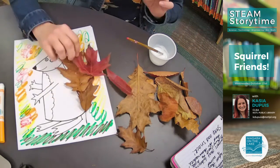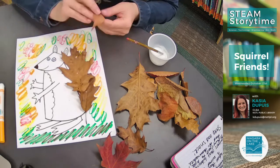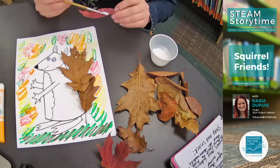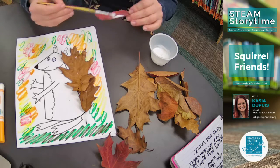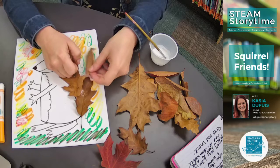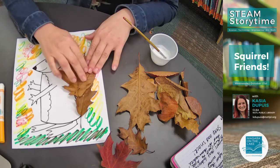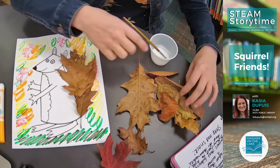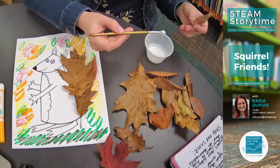Now I have a red leaf. I'm not sure if I'm going to put that one in there, but I do have these ones, and I really like this. I'm not going to put the red side out. I'm going to put some glue on the red side so that this will go underneath here. And see how I tucked it under that leaf? I tucked it under the big leaf. I'm going to put another one on here too.